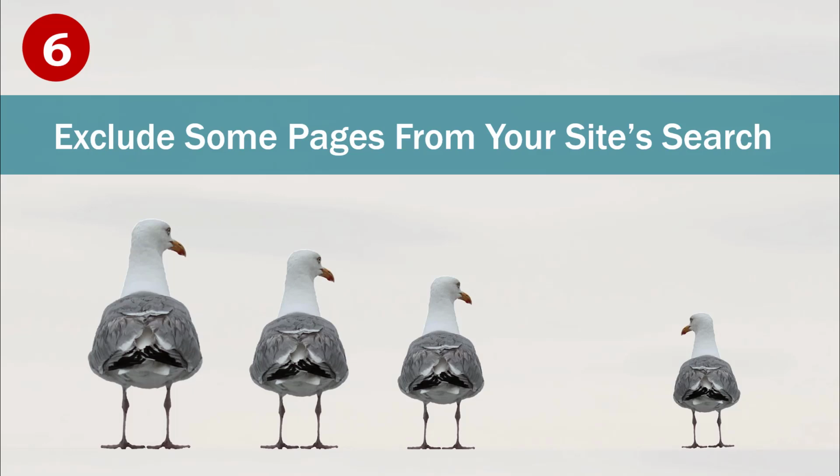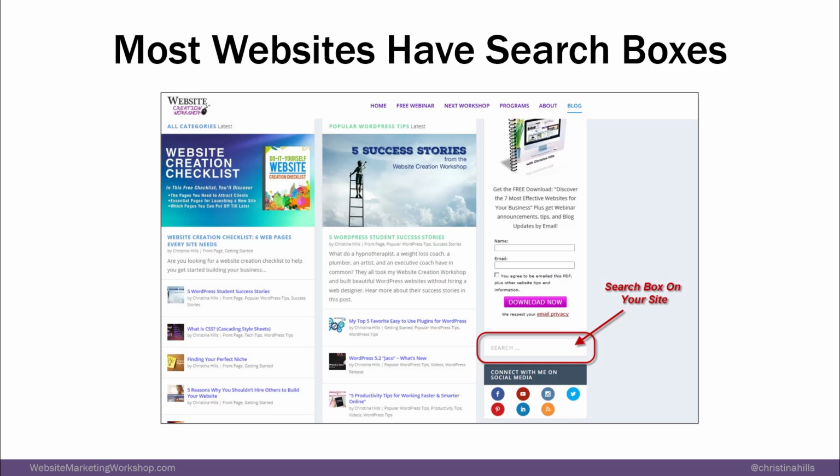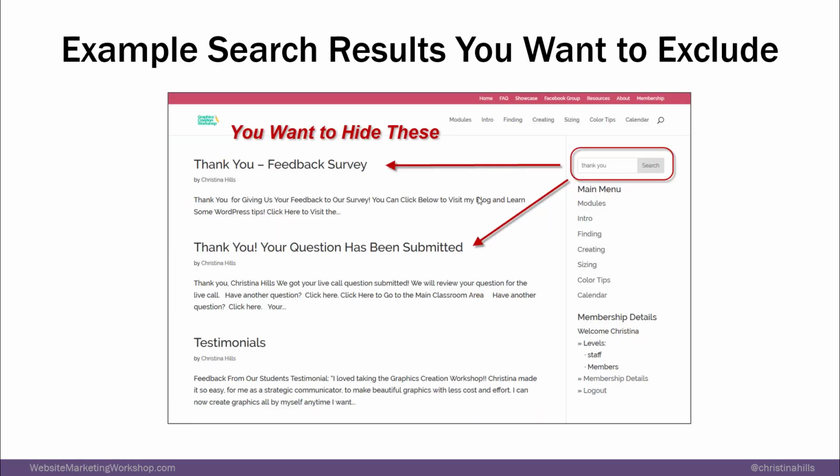Some pages you don't want to be found. Most websites have a search box, right? That's on my website, this is where the search box is. And here's an example of pages you might want to exclude when somebody does a search. This is the inside of my graphics creation workshop. When people join that program, I have a survey. I don't want anybody to search and find the thank you page for the survey. There's no reason to find that.